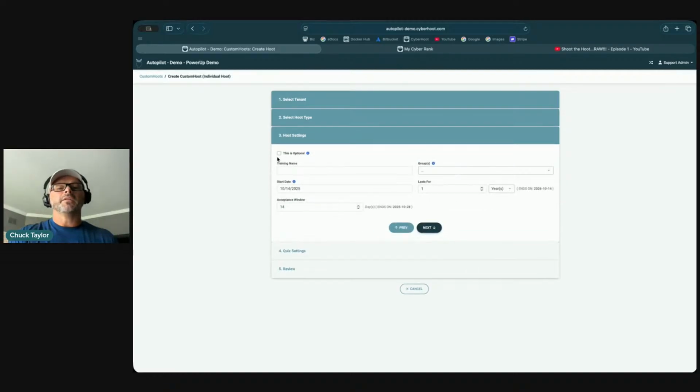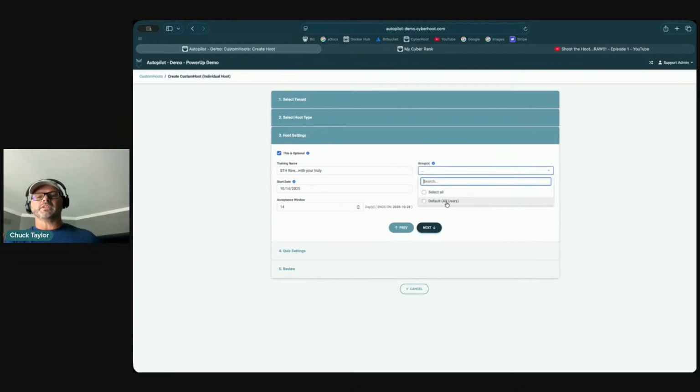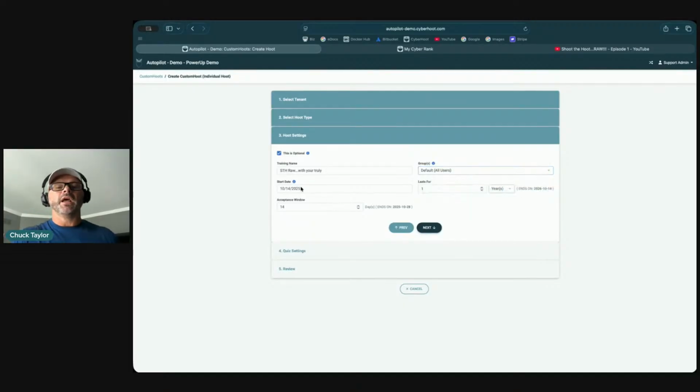Click next. This one, I'll make it optional because no one should force you to watch Shoot the Hoot RAW. You just want to do that. So Shoot the Hoot RAW with yours truly. All right. What groups? Again, I don't have any groups on this set besides the default for this customer. So I'm going to set it to default all users. When does it start? Today, because I want you to watch me today.